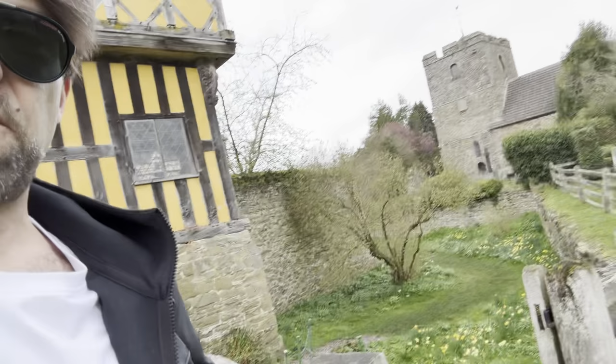Yeah, we've just come out of the gatehouse now. We're going to go have a little walk down the moat walk, I think. I saw some people doing it when I was up on the tower. And, you know, it gives you a whole different aspect of the castle being down here.